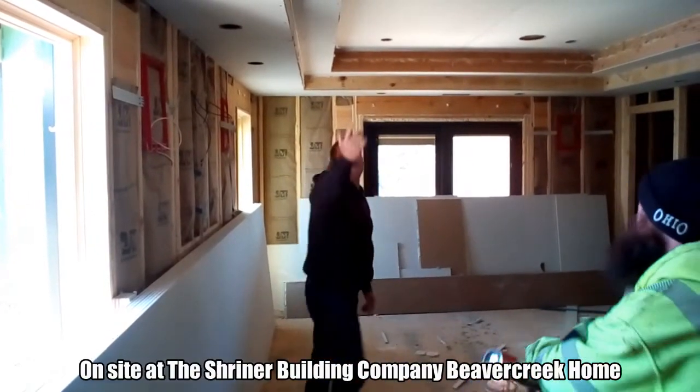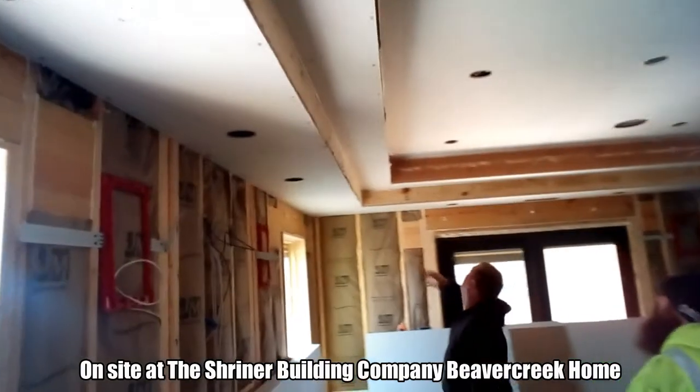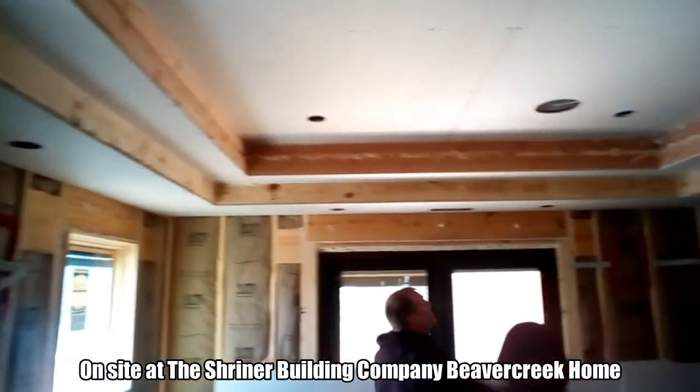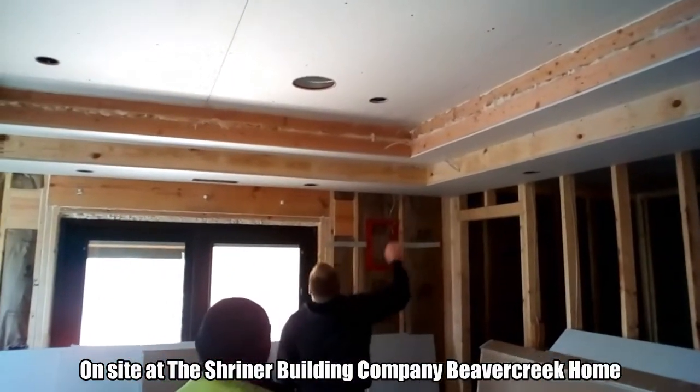So as you look around, this was the hard part because of the tray. Yeah, but you did great. And all the corners. Like I said, I know this one was tricky. You'll want to foam that hole. Okay.